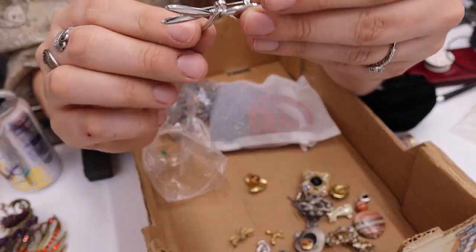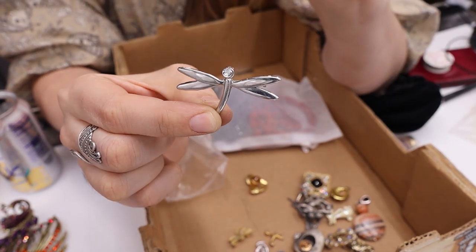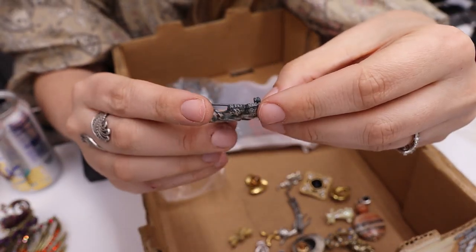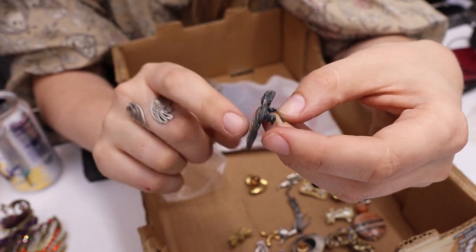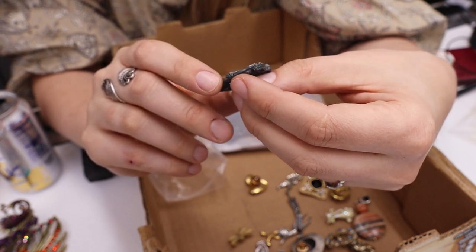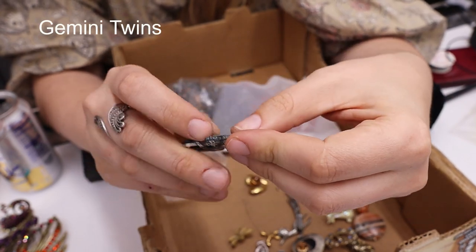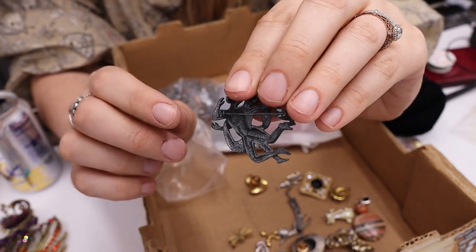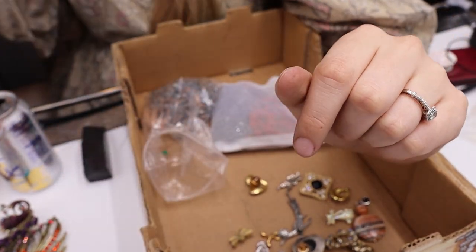Okay, we have a dragonfly with just a rhinestone for a head. Not marked. Maybe. We have some pewter. Oh, okay. This is pewter. Well, what are they? Because one is a man and a woman. So I was going to say cherubs, but no. They're not angels. They're just naked people dancing. Okay, with ribbon. It's marked Da Vinci on the back. Yay, Da Vinci. So, yes, we will sell that one.